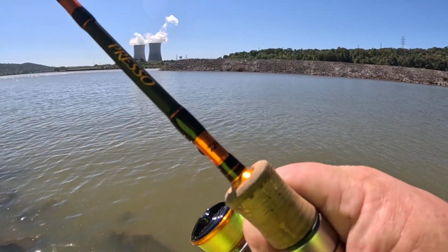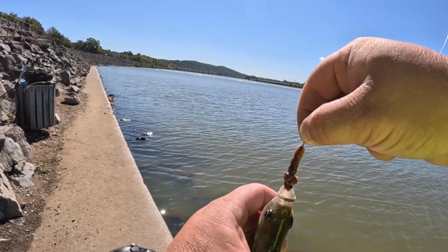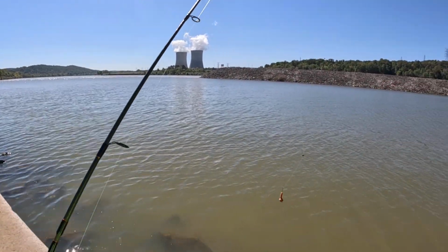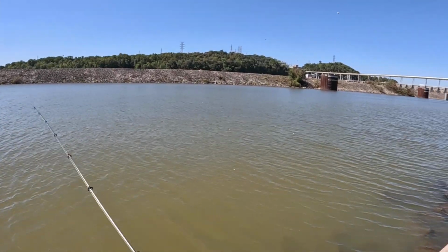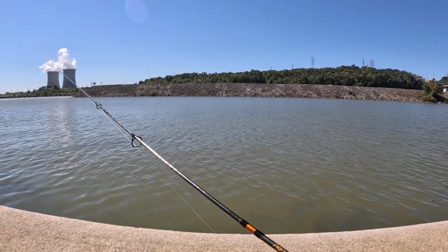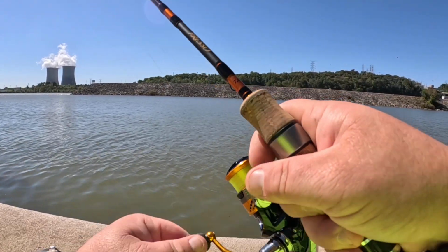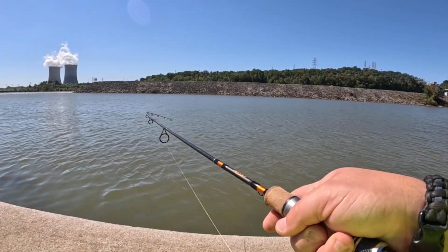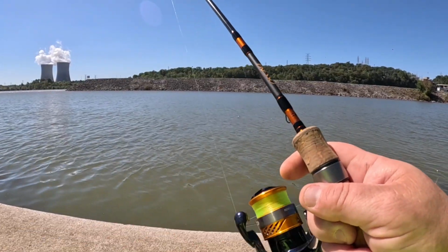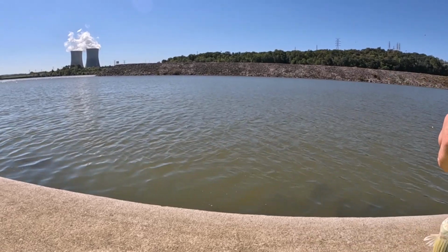Oh, fish is still on there. Well, that was kind of surprising. Thought I was snagged and we'll have to break off and retie again. Fish. Probably another bluegill or a yellow bass. Yep. That is exactly what it is.